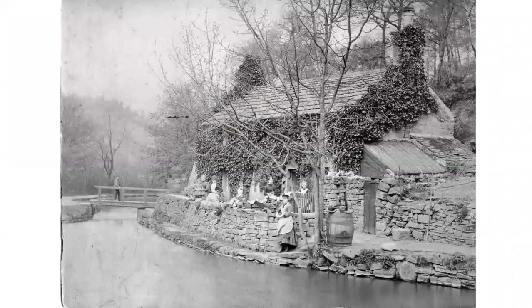And every now and then, we come across a gem of a photo, like this amazing example taken in 1894, showing 8 of the 10 members of the Eaton family who lived in the cottage. It's one of the oldest and clearest photographs we've got in the whole collection. We came across it just by chance.